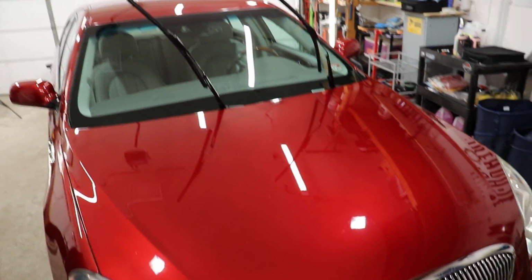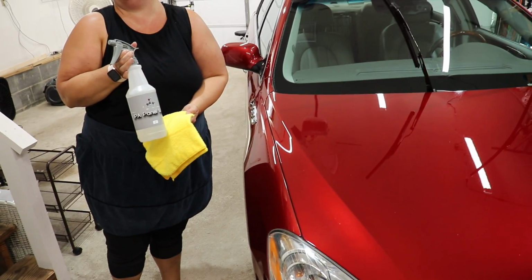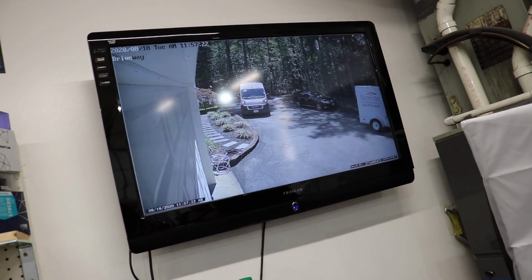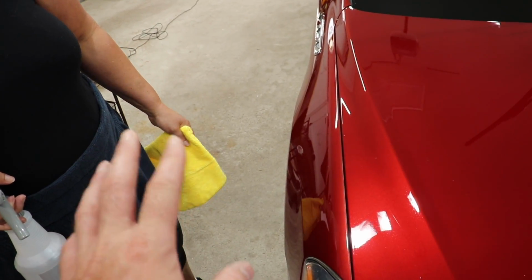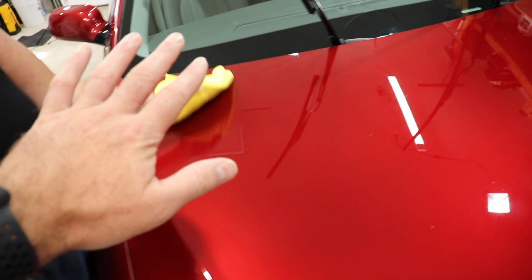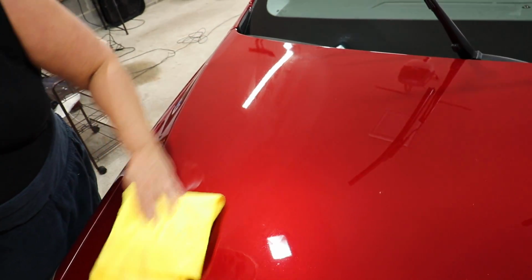All right, guys, everything is now ready for coatings. We are going to do a light IPA wipe down. So I have my own alcohol mixture here that I made. And what are you looking at? Oh, Amazon. So we take a clean microfiber towel and just lightly mist the towel and wipe the panel down. Just enough so that it flashes off quickly. As you can see, it flashes very, very quick.